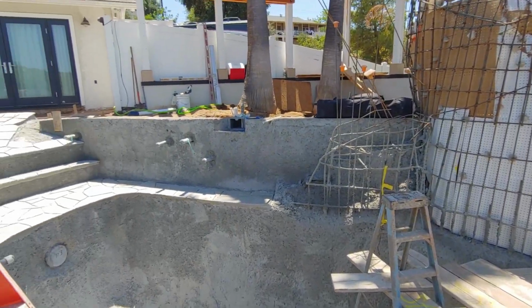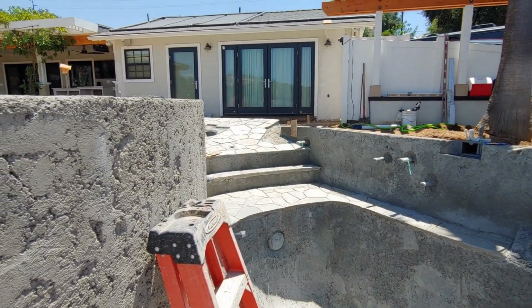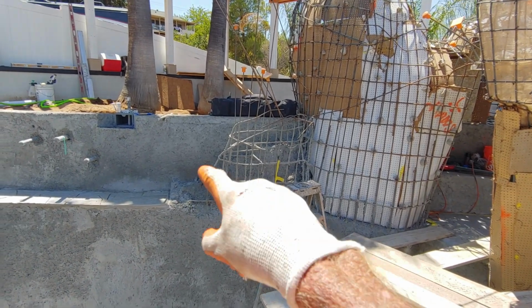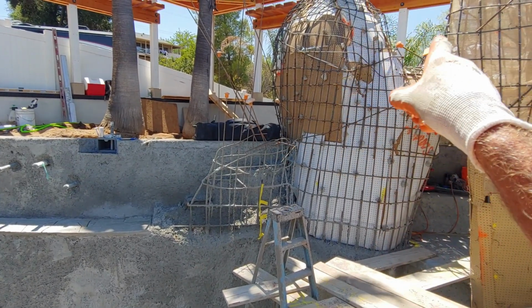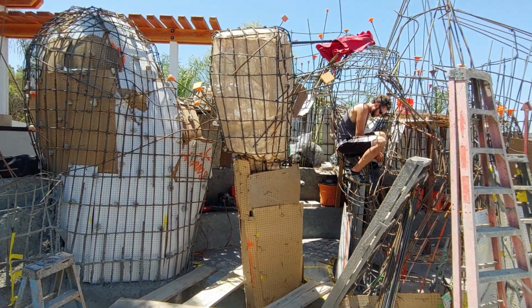The flagstone has been laid just about complete on this area, which I talked about on one video about how to do that. These are the basic concepts. Our stairs are going to come out of the pool right there and allow for people to swim over here, just get out and walk back and then get into this whole structure. It is a big one.